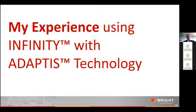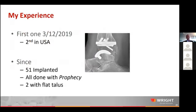So just lastly, I'll share with you my experience with the Infinity, utilizing the Adaptis technology over the last, I guess it's almost been 16, 17 months. I did my first Adaptis implant, Infinity implant, on March 12th of last year. I was the second in the United States. A friend of mine in Chicago beat me to the punch, but we did our first one here in Green Bay in early March of last year.